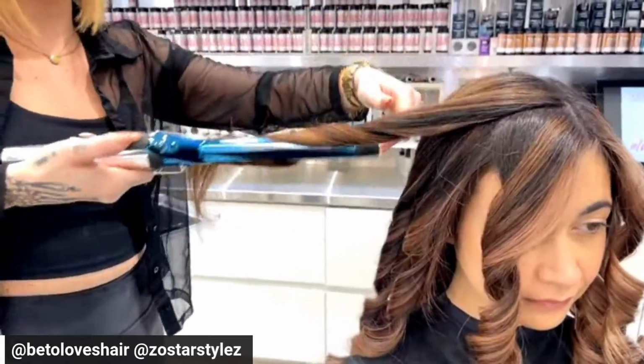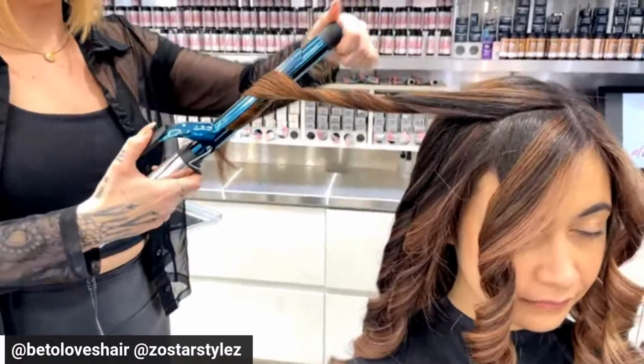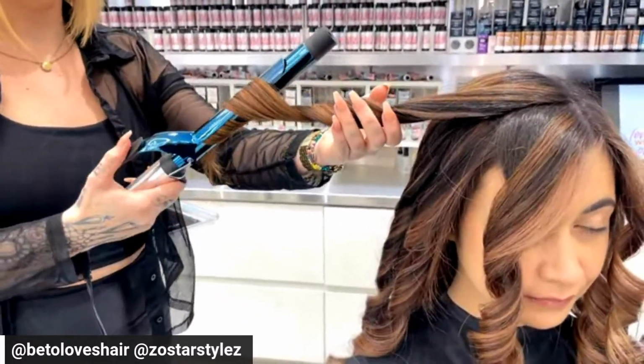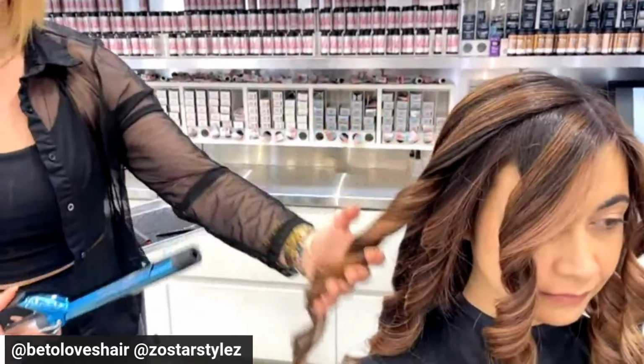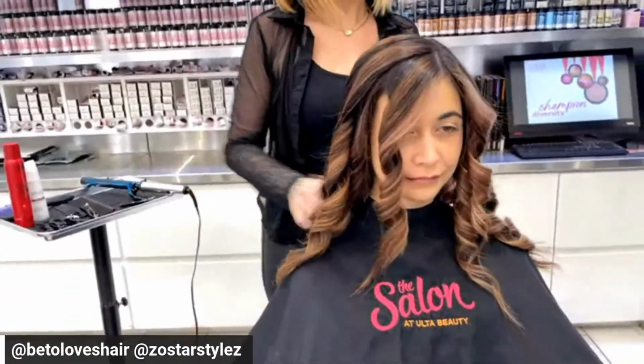If there's somebody who I know gets intimidated by a wave and they don't really want that much styling in their hair, I can go through this and that can take me 2 minutes just to create a polished look for them. But it's very customizable depending on what your specific guest needs are. And then here we have our finished.